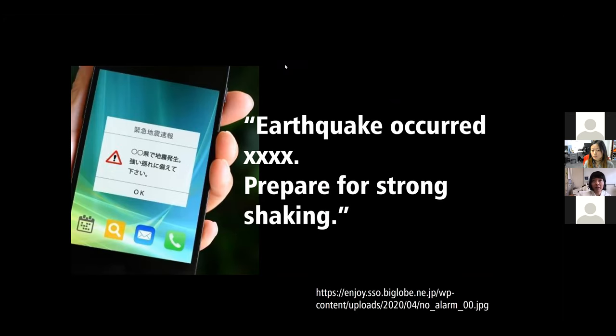So once a large earthquake occurs and early warning is provided, all the phones in this country start ringing with the same ringtone. And we also have a short message like, earthquake occurred somewhere, prepare for strong shaking. But this is a very short message because you don't have enough time to read and respond. So they just say what you should do: just prepare for strong shaking. That message comes up on your cell phone.